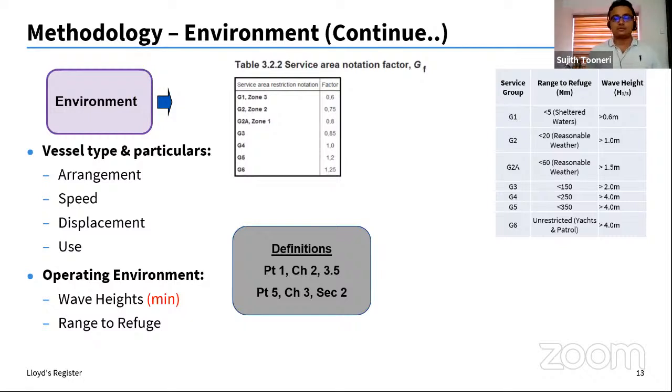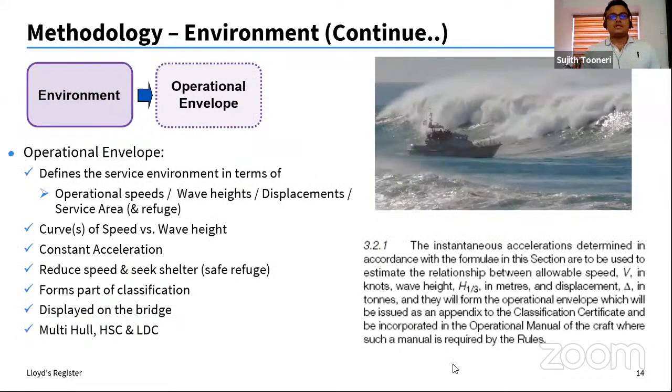Significant wave height, I'm sure many of you know, is basically a wave height in meters used in determining the motions and loads. Basically, it's the average of the highest one-third of waves in a short-term wave measurement record. The operation envelope is not required for all special service craft. Craft which are displacement in operation do not need an operation envelope. But multi-hull craft, high-speed craft, and light displacement craft need an operation envelope. I'll give you a little explanation of what these are.